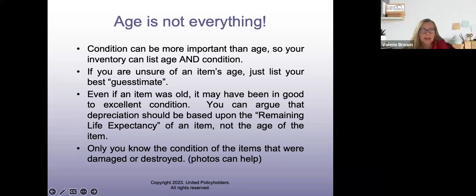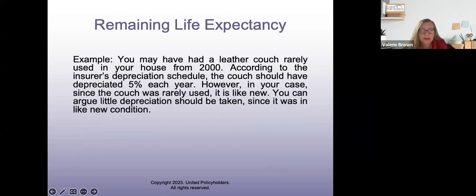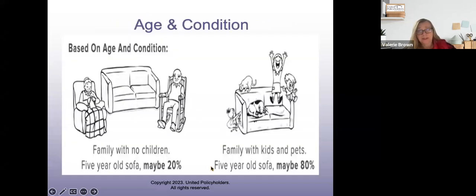Excellent. Thank you for that. We're going to look at that remaining life expectancy that I brought up. But again, this is all going to be once you get your list back, then you're arguing against that excessive depreciation. And this is the example of the couch. Here's our favorite visual. If your family is like mine, that couch, doesn't matter how old it is, it's very, very depreciated. My grandmother's couch, impeccable shape, every time, new.